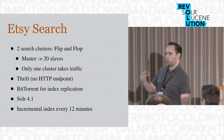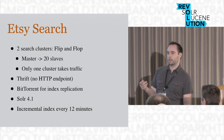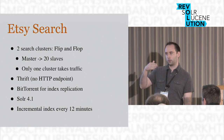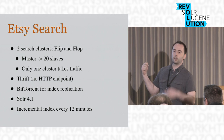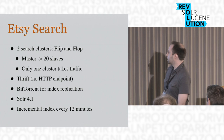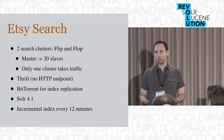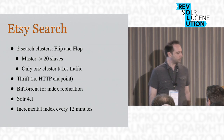So when we want to do a deploy, we push to the dark cluster, say Flop. If we need to reindex, we run the reindex and then literally flip a switch, and all the traffic gets diverted to Flop. Flip is then dark. We can push the same code, rsync the index over. This lets us really quickly make changes to the cluster. We can bounce all the slaves in parallel because we don't have to worry about serving requests.